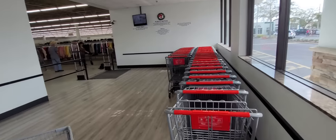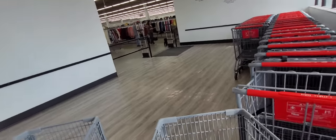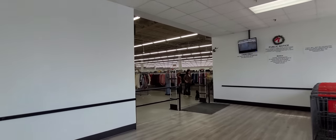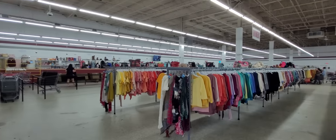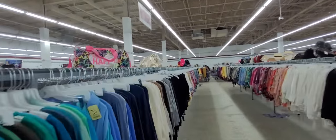This is the store located on Hillsborough Avenue, and it is huge. This is where I found that cross that's worth $1,000. So we're gonna look at the purses first, y'all. Y'all know that. You know the routine.